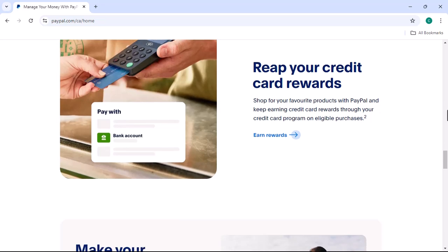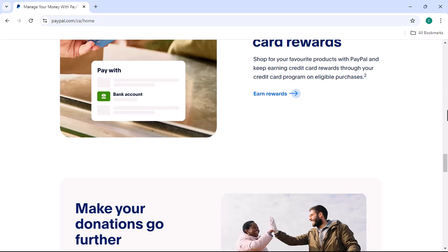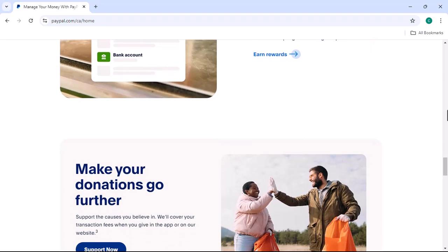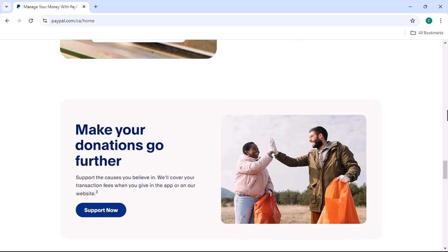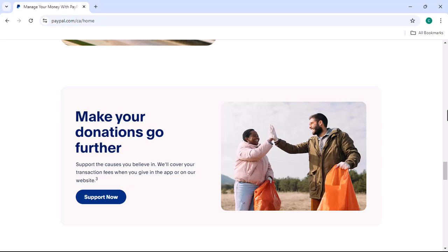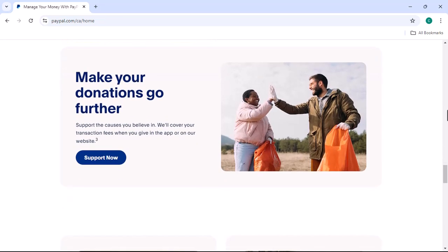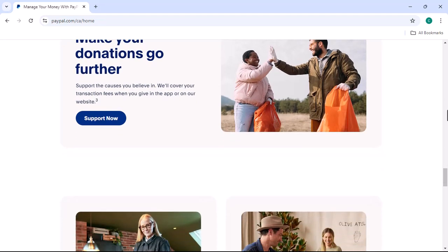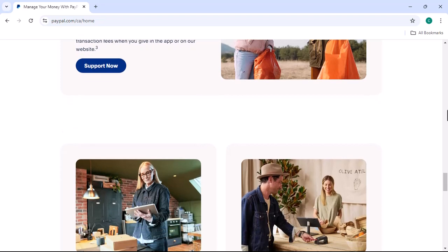Now, let's talk about what happens when a buyer files a buyer protection claim against you. When a buyer files a claim, PayPal will investigate the matter. They may ask you for proof of shipment, such as a tracking number. They may also ask the buyer for proof of non-receipt or a description of the item's condition. If PayPal determines that the buyer is eligible for buyer protection, they may refund the buyer's money. In some cases, PayPal may also require you to return the item.